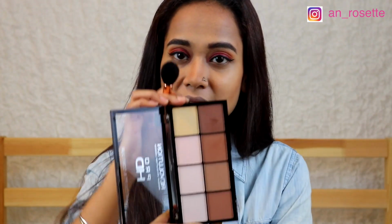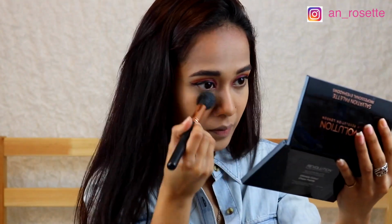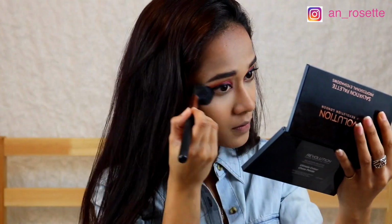I'll be taking the same palette again and taking this light shade here, which looks like a banana shade, or call it a banana pressed powder. And I like to use this just to highlight my face a little bit. So I'll be using this and just pressing it in.